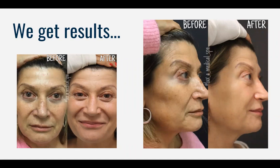And so you can see these pictures were taken a little over 2 months from her start date with the kit. So pretty amazing to see. Not only did it transform the pigment in the skin, but also the skin looks smoother, brighter, more hydrated. So it really is a complete improvement for the skin.